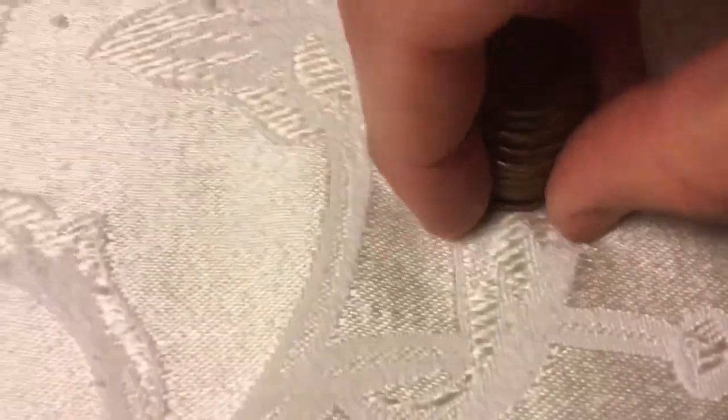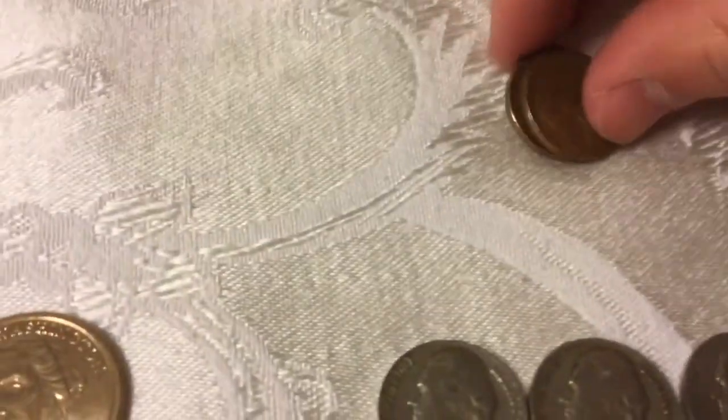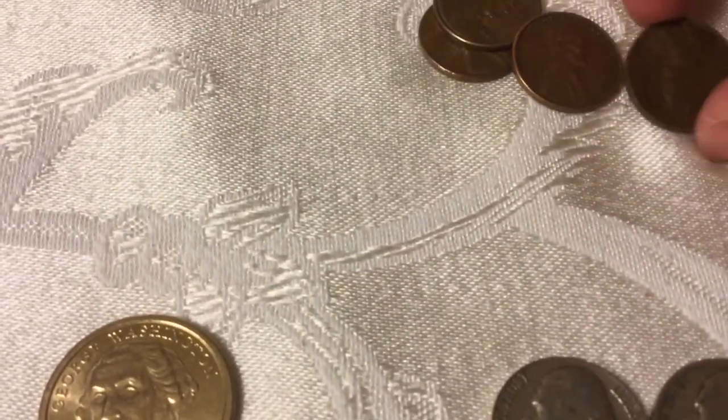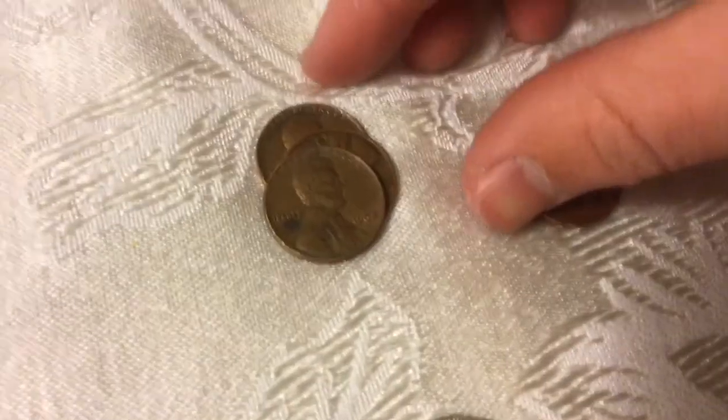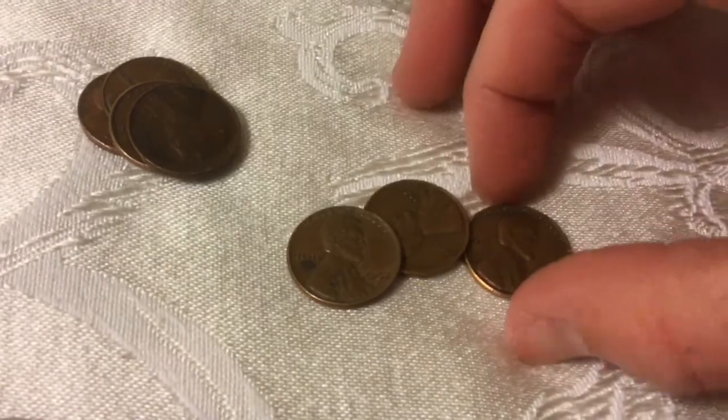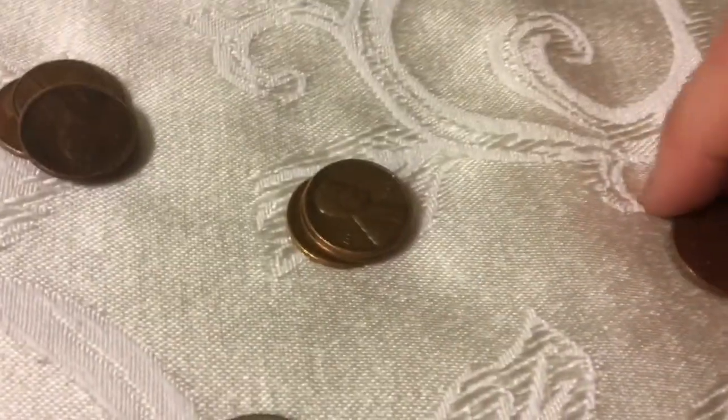Alright, I have some things that my grandma gave me. First, we have 11 copper pennies, 4 1982 pennies, which are the transitional year of copper to zinc, 4 wheat pennies: a 56 Denver, a 58 Denver, a 51 Denver, and a 46S. 3 old Lincoln pennies: a 63, a 61, and a 62.